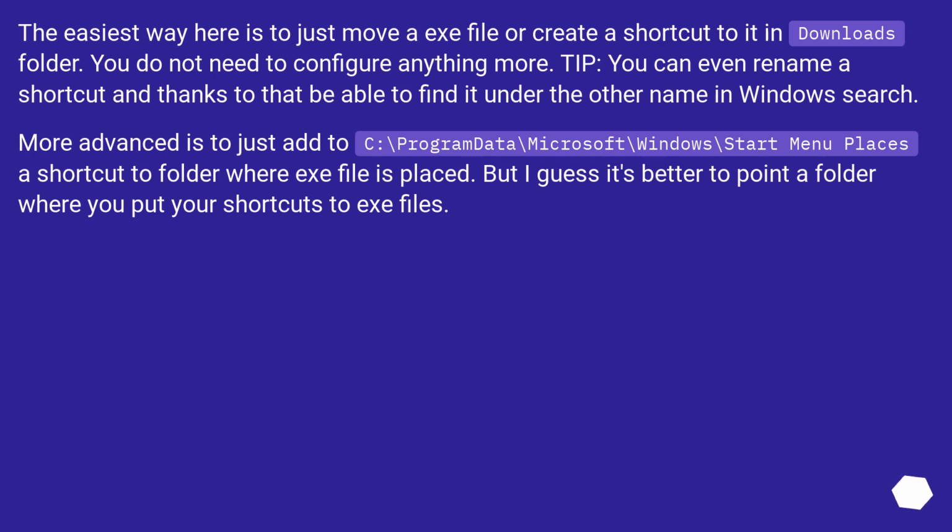The easiest way here is to just move the .exe file or create a shortcut to it in the Downloads folder. You do not need to configure anything more. Tip: you can even rename a shortcut and thanks to that be able to find it under the other name in Windows search. More advanced is to just add to the PATH though. But I guess it's better to point a folder where you put your shortcuts to .exe files.